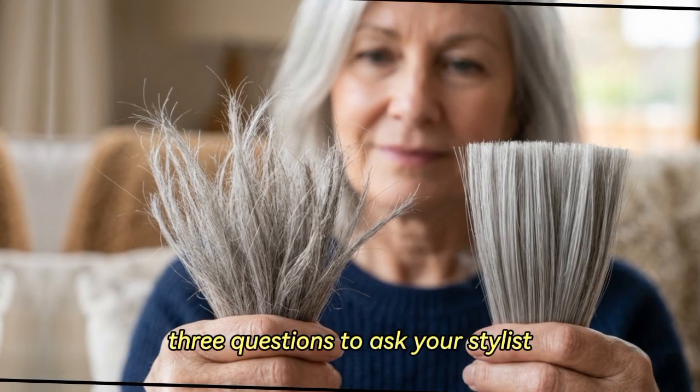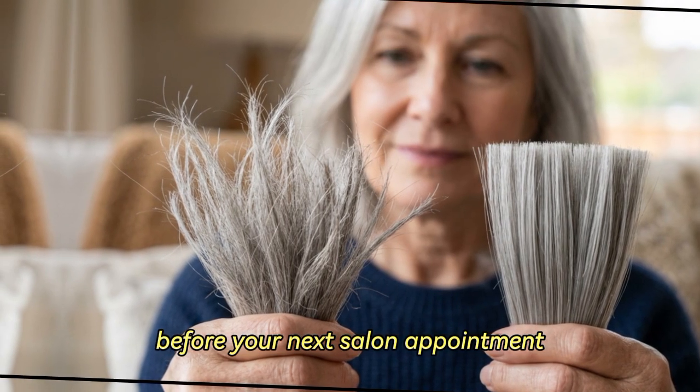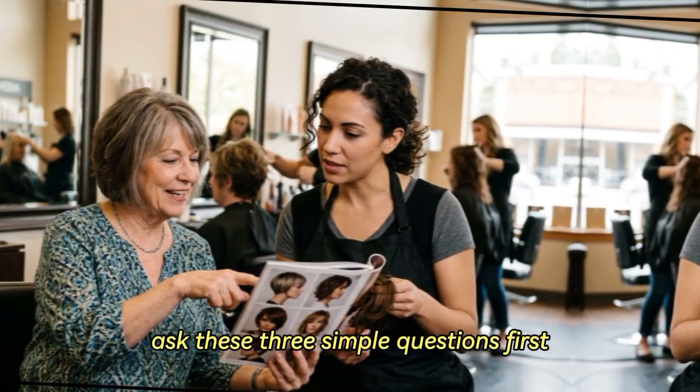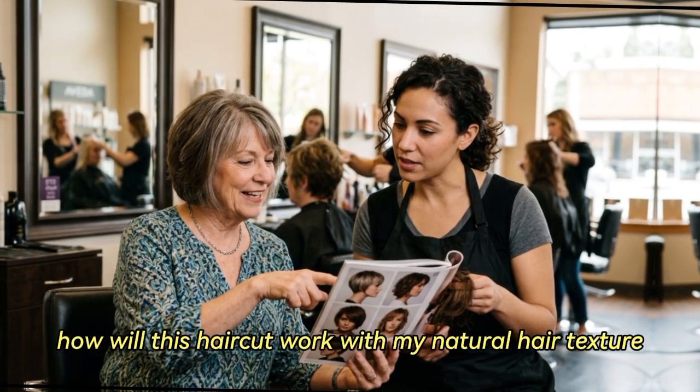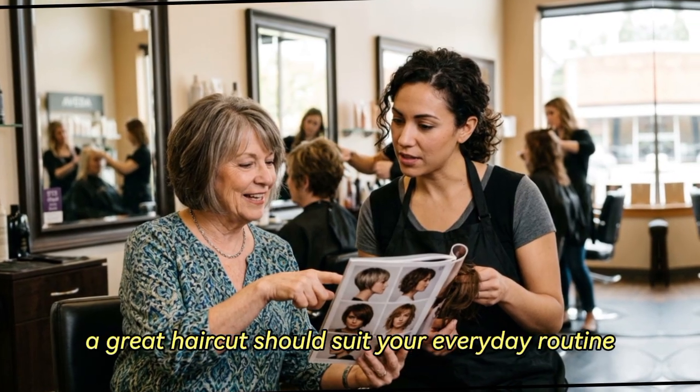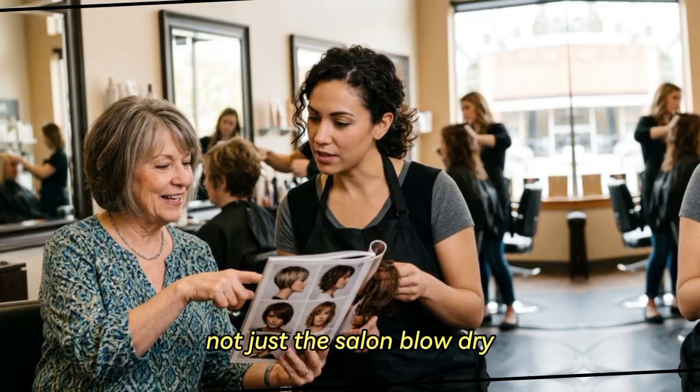3 questions to ask your stylist. Before your next salon appointment, ask these 3 simple questions. First, how will this haircut work with my natural hair texture? A great haircut should suit your everyday routine, not just the salon blow-dry.